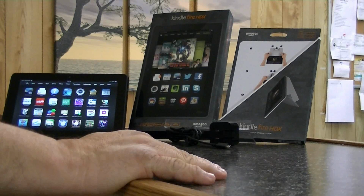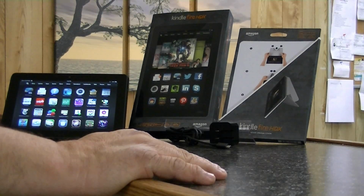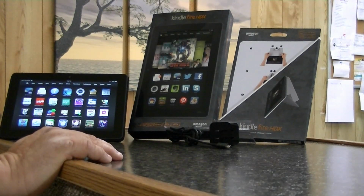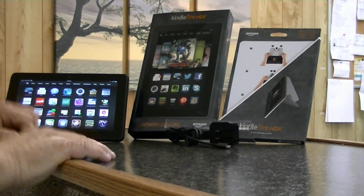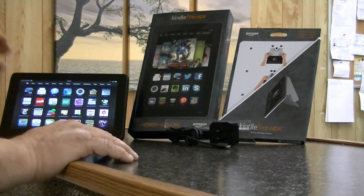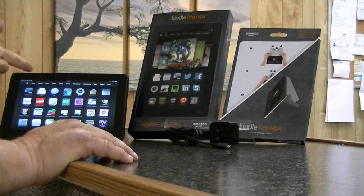The size of the tablet is smaller. It does feel like a one-handed tablet. So that's something to really think about. It's nice for someone sliding it in a notebook or a purse or something like that, something they carry around with them. It's very reasonably small. Feels nice in the hands. It doesn't seem to want to slip, even without the cover.